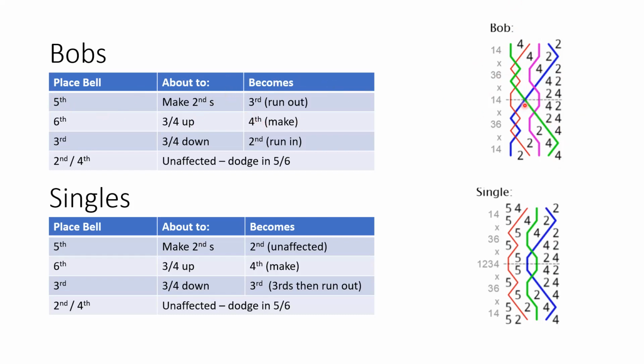But instead, so you run out and you become third space bell. So you can see here, the orange line is now third space bell, and it goes right out of the back and dodges. So that's that one. We then have this blue line, which is the line of the third space bell, and that one is coming down.